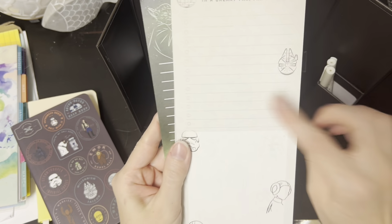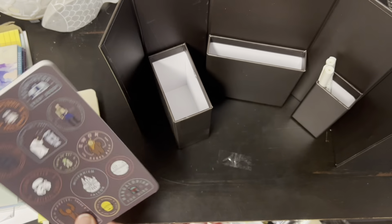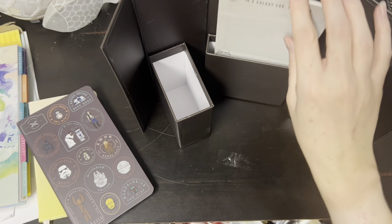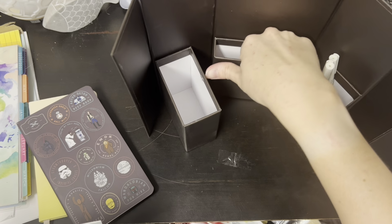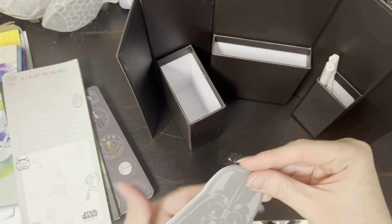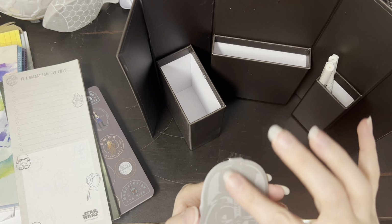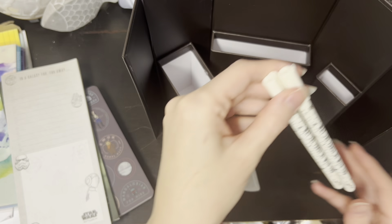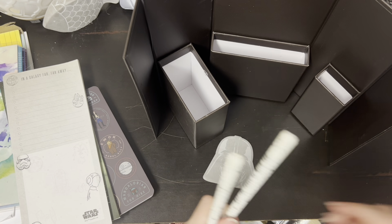So this came with the set, and so did this planner. Everything that's in here right now came with the set, but I thought, hey, if I'm gonna use that, then I could put the duplicate pad there as well. So that just came to me, I just had to show you. Inside also is a Darth Vader head that is a post-it note. So the top part of his head right there is sticky. And then it also came with two pens. May the Force be with you.